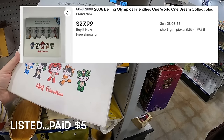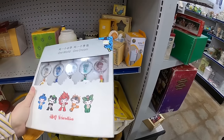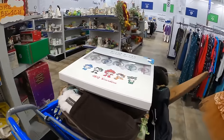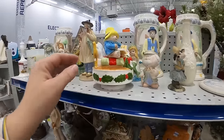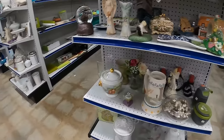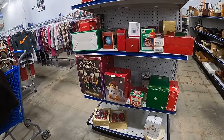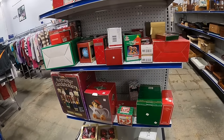One World, One Dream, Friendlies. I don't know what these are. I'm curious though, because like I said, if you do a lot of Hello Kitty or anime or things like that, sometimes these things can be very collectible. Like here's the Paddington Bear, but he's got a big old scratch on him. But I do love some Paddington Bear. So I guess we'll go down there. Oh, the Nutcracker candle holders are very pretty too. But I don't think I want to do any more of a box that large.